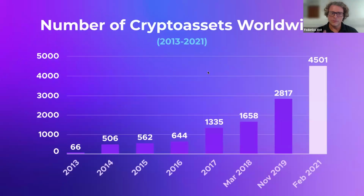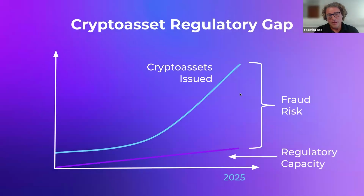So as you know, we are in a world where more and more crypto assets are being created every day. This is growing exponentially. And what's happening is that the capacity to regulate all this grows because technology grows also, but only linearly against this exponential growth of all of these assets that are issued every day. And this creates a very big fraud risk, right?